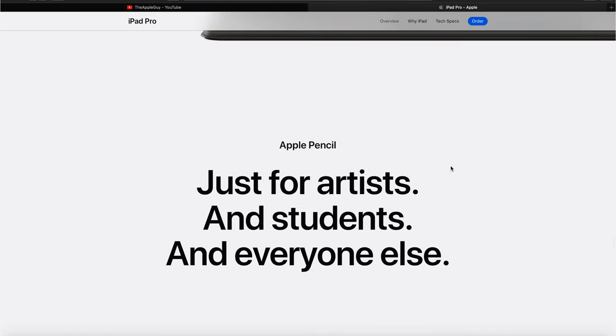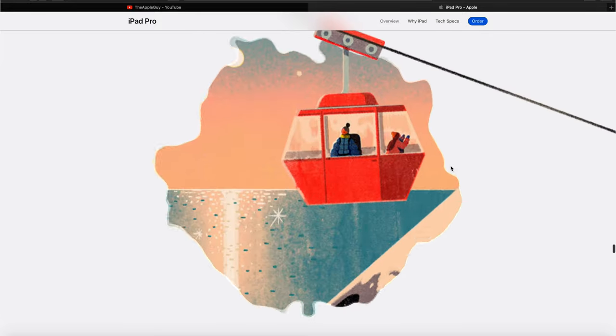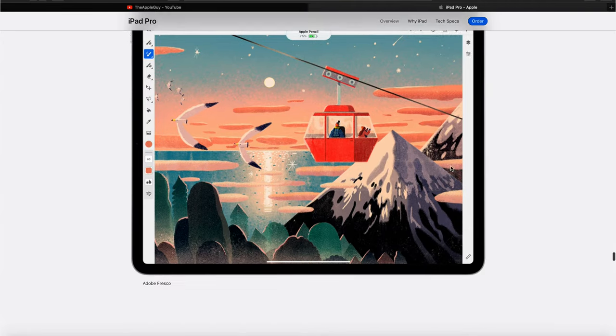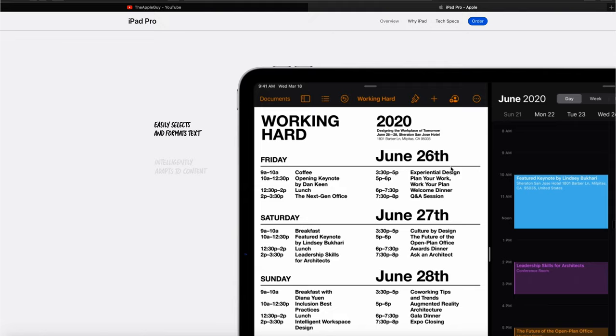And the next thing would be Apple Pencil. It's still using the same second generation Apple Pencil. It still connects up the exact same way, so we don't have to take a heavy look into that. So that's with the iPad Pro.